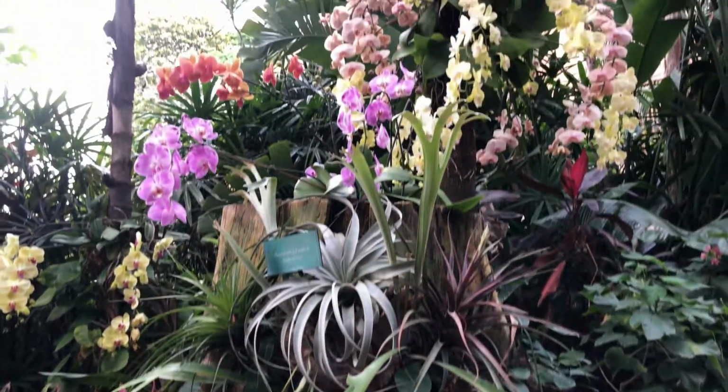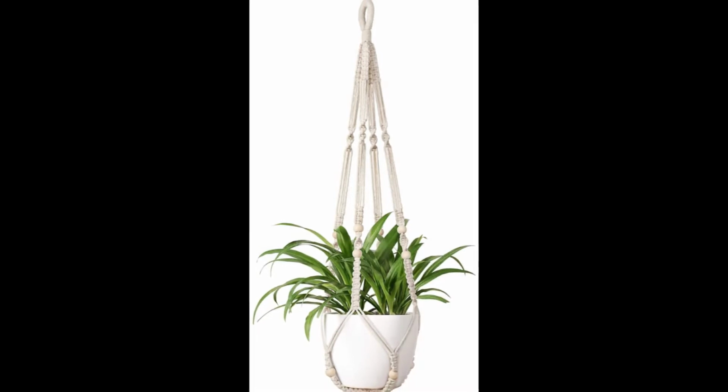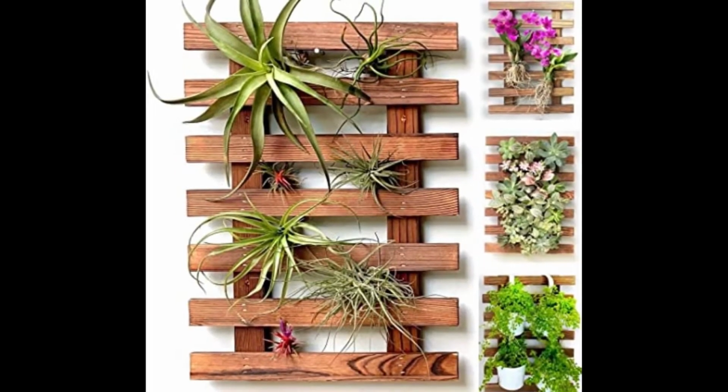Now, if you happen to be low on space in your house, don't fret. You can still enjoy an indoor tropical oasis. Try hanging one of these guys in a macrame plant hanger or on a wall. There are loads of vertical planter options.